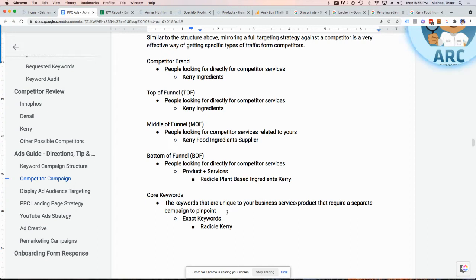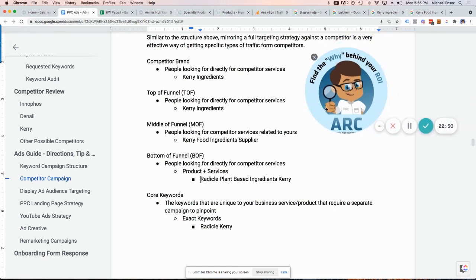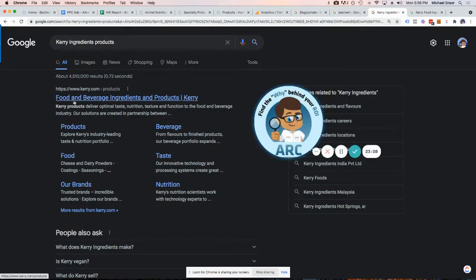It's very effective. There's a few things to consider with the competitive strategy as well. The main thing is that people are looking for your competitor, right? If you pop up, you might get some misclicks, but the main thing is that the actual ad copy that's written for the competitive strategy needs to have more value than what is showing in the result. So this is what shows up for Carry: food and beverage ingredients and products. Deliver optimal taste, nutrition, texture, function.